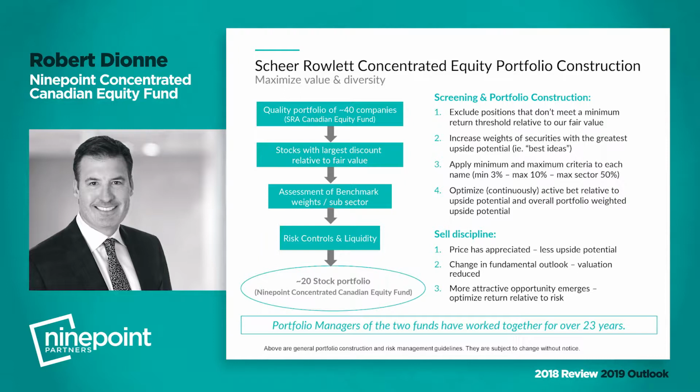We apply minimum and maximum criteria to each name, a minimum 3%, maximum 10%, and a maximum sector of 50%. So all positions are meaningful within certain risk parameters. We continuously optimize the active positions relative to upside potential and overall portfolio weighted upside potential to arrive at a high quality, undervalued portfolio of approximately 20 names.